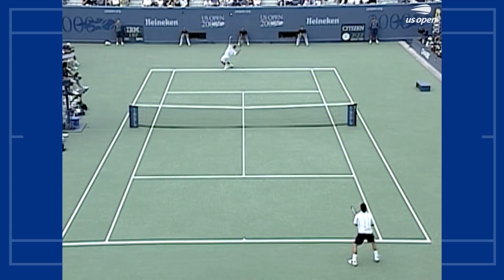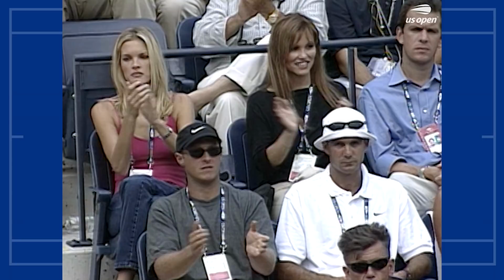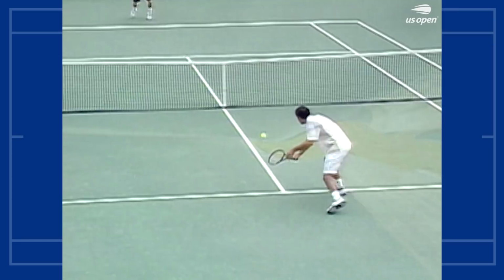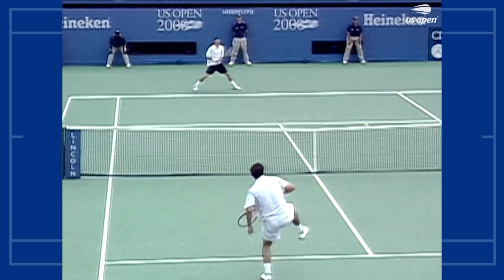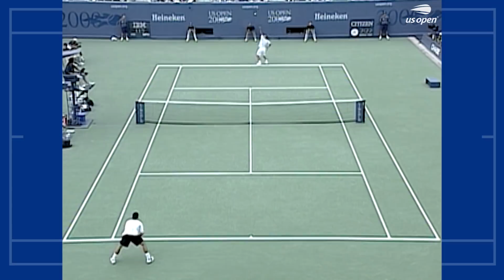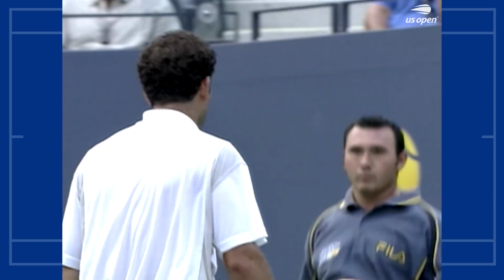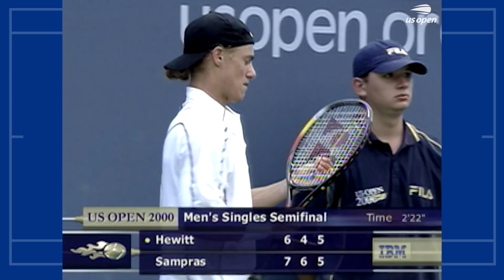Jorge Diaz, the umpire. That's impressive. A beautiful inside-out volley that was spinning away from Hewitt. Pete Sampras has the best overhead in tennis. Ball is long from Hewitt. Sampras holds. We're at five games all in the third set.